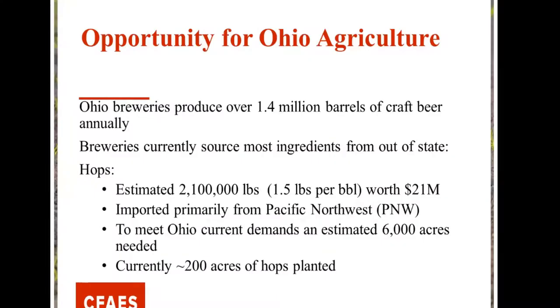So this is just some rough estimates of what the market potential is out there. Roughly, Ohio breweries produce about, and these are probably older numbers, 1.4 million barrels of beer. So it's estimated we need 2,100,000 pounds if the brewers are using 1.5 pounds per barrel of beer, which is not a hoppy IPA, which has a lot more hops in it. But that alone, 2 million pounds, is worth $21 million. And right now, most of that is purchased from the Pacific Northwest.